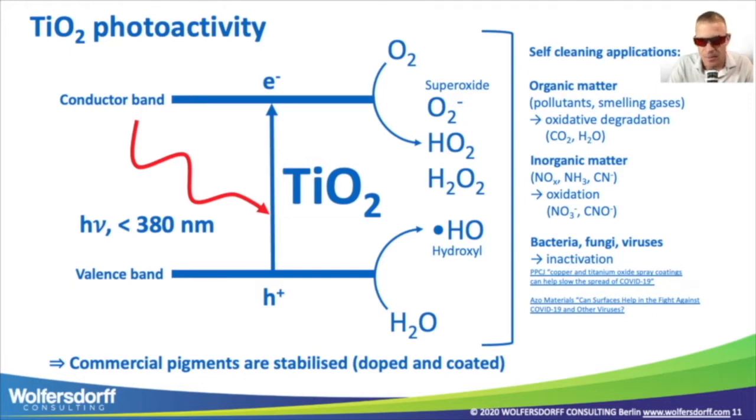And they're double stabilized. They are doped with other materials that can trap electrons or free radicals within the titanium dioxide pigment. And then if that is not enough, they're also coated with various inorganic coatings. The most efficient inorganic coating being the dense silica coating in combination with a round chloride process core.